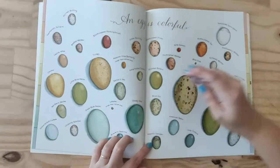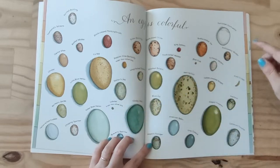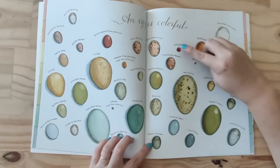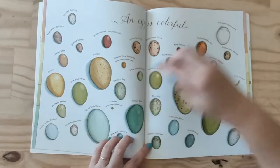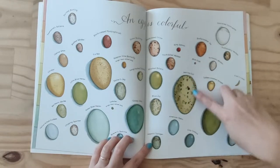An egg is colorful. So many different colors. We have green eggs and blue eggs and red eggs and yellow eggs and white eggs. So many different eggs. Some of them are spotted.